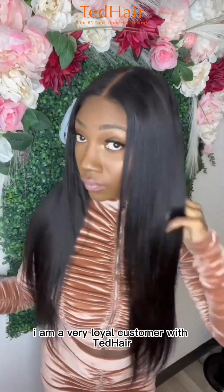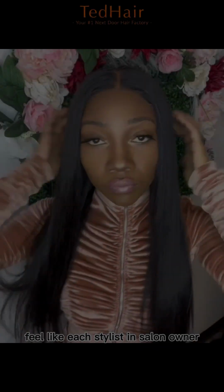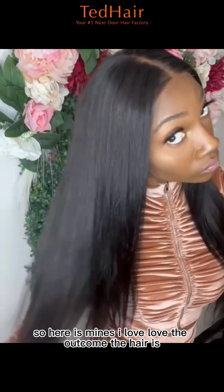I am a very loyal customer with TedHair, and I plan to continue with them. I feel like each stylist and salon owner has their own preference when it comes to that. So here is mine. I love the outcome.